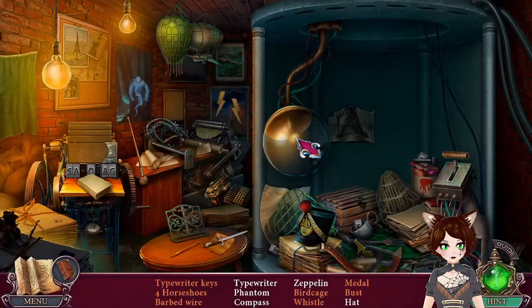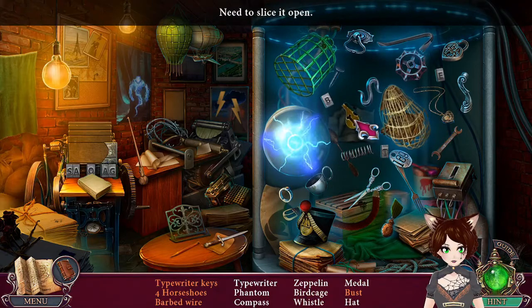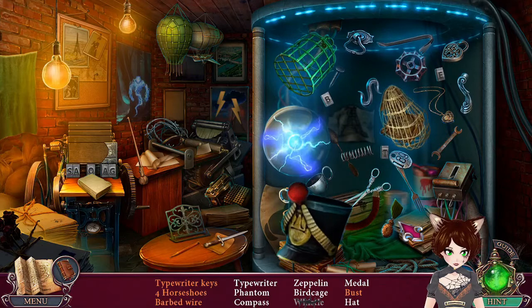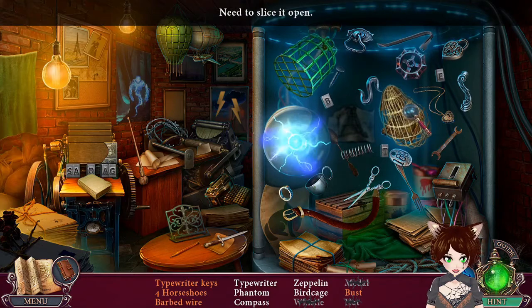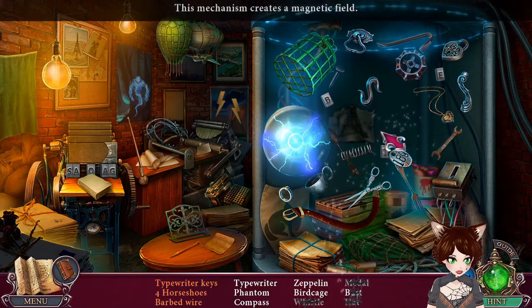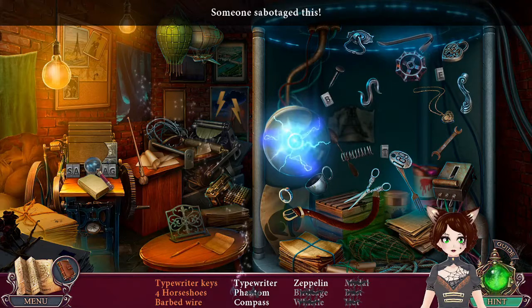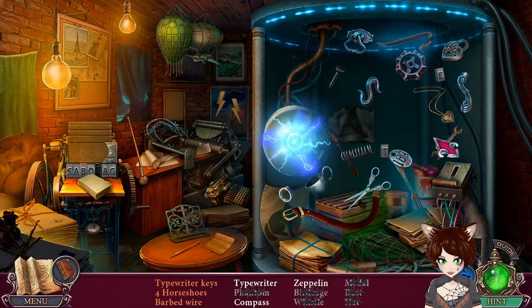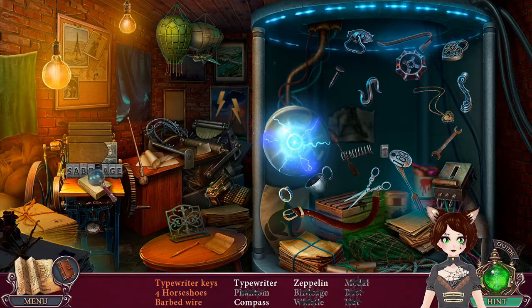Let's go in! Press all the things! Did it say? Yes, I know that. Let's slice it open with this. Oh, I need one. I need the other one. Ah, here it is. Oh no, missing the T.